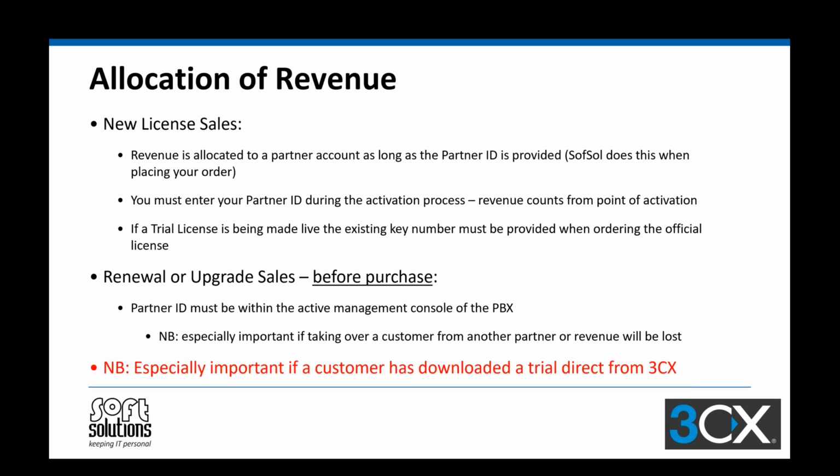All right, so in terms of allocation of revenue, all new license, all revenue counts. As I said earlier, that's everything. In terms of new licenses, the revenue is allocated to a partner account as long as the partner ID is provided. Soft Solutions does this when we place your order. You must enter it during the activation and installation process of the 3CX PBX for your client.